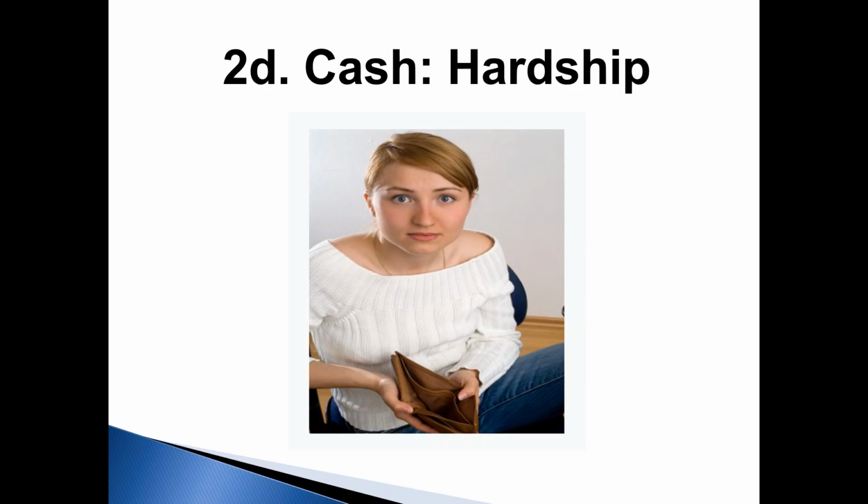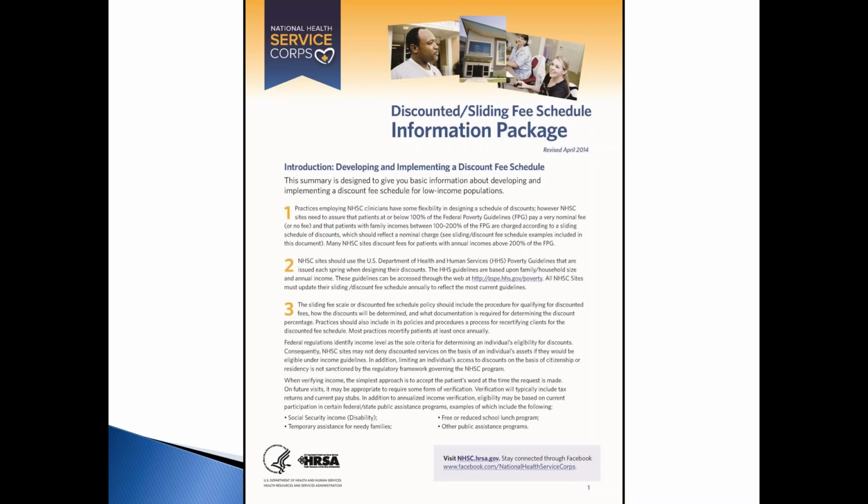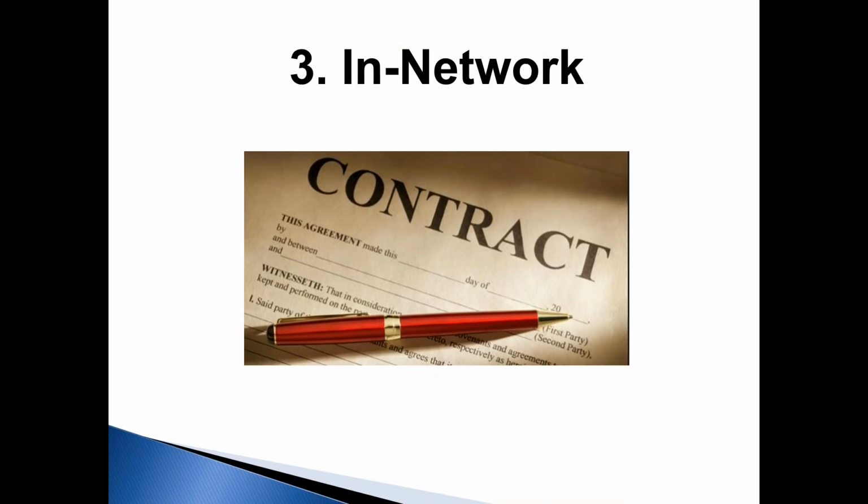So you should do this on a case-by-case basis. You're not supposed to waive copays. You're not supposed to waive deductibles. Do not waive copays, coinsurance, deductibles. Now, how much of a hardship does the patient have to have? That's another question. Patient says they can't afford it. Okay, so there's stuff right from the federal government. Anybody want this sliding scale? This is right from the federal government on how to provide a discounted hardship fee schedule.